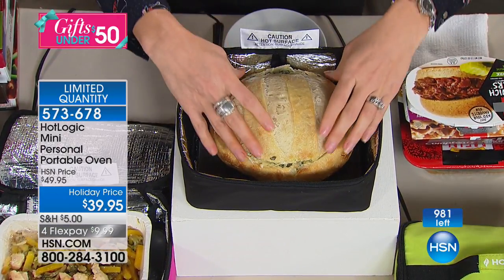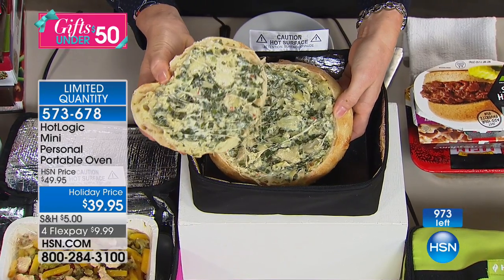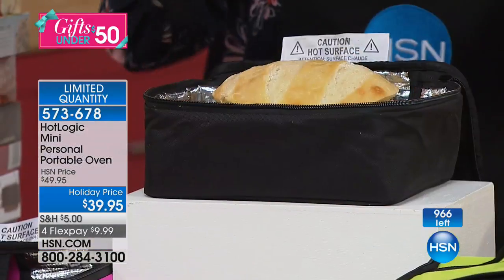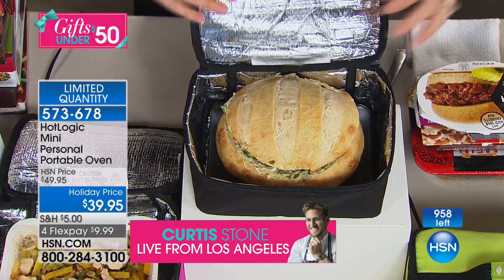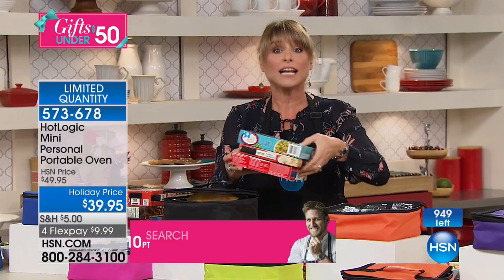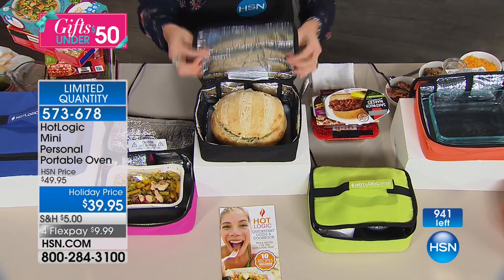It's totally up to you how you use this, but not only will it warm your food, look at this cheesy, delicious bread bowl with our spinach artichoke dip. So if you're taking this to somebody's house for the holidays, it's now warm. It's so warm, I'm not gonna grab it with my hands, but this will cook your food to 165 degrees. So it's a slow cooker, essentially. If you're talking a frozen meal, like any of these boxes, which fit on the inside, you're talking about an hour. So plan in advance. If you're going into a meeting, if you're jumping on a phone call, pop this in your Hot Logic. It will cook at your desk.